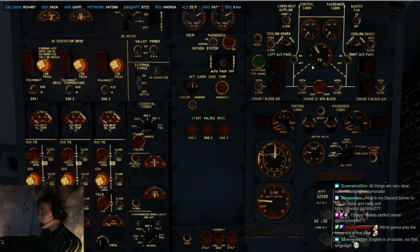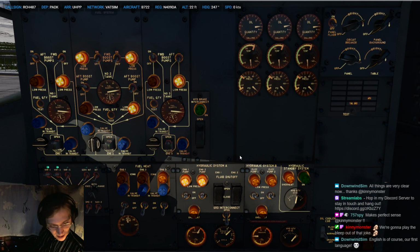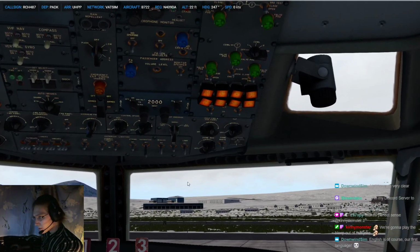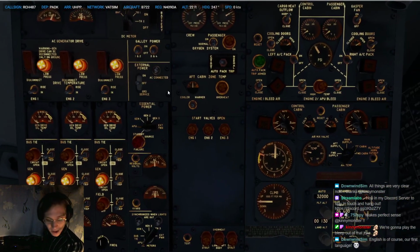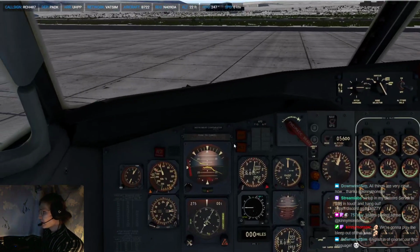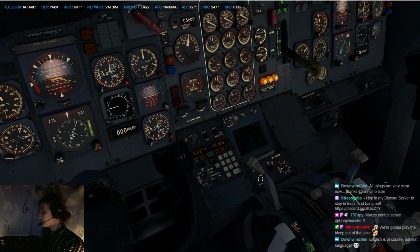Packs are closed, temperature is rising, and engine set. Cleared for start checklist. Beacon is on. Galley power is off. Packs off. Pressure over 20. Before start checklist complete. Okay, engine start order 1, 2, 3 as always.